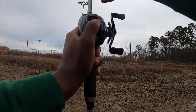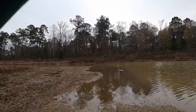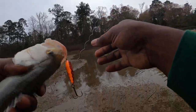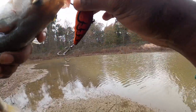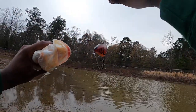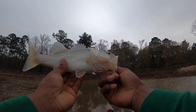Is running at me. Second one of the day. Oh, almost fell. Okay, let's be careful with this guy. It's too cold to be getting stuck in the lip. I mean, stuck in the hand. Yep, look at that. Red lips, red bait. It's a nice stop. Oh, nice little 1 pounder.